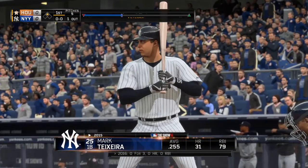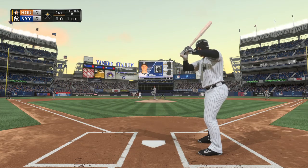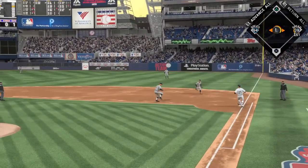And here's the dangerous Mark Teixeira. Mark Teixeira. First pitch of the at-bat on its way. Right side hit hard. And a reach, but it's by him as he couldn't quite get to that ball.